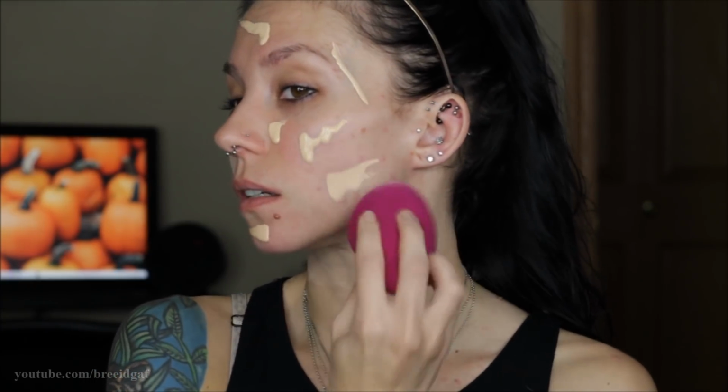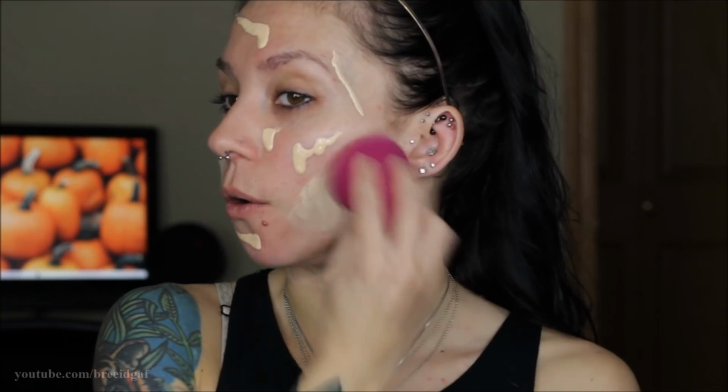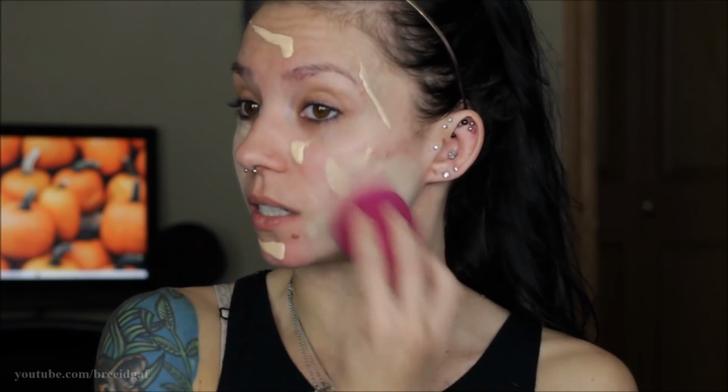Okay, so right off the bat, the color isn't as bad as I thought it was going to be. It is a little light, but not too bad. I'd rather have it be too light than too dark. So that's not bad, and a little bit goes a long way. As you can see, those two little pumps pretty much covered that whole side of my face, and I'm just going to... Wow, okay. This blends really nice. I think I actually might have used too much. Story of my life.